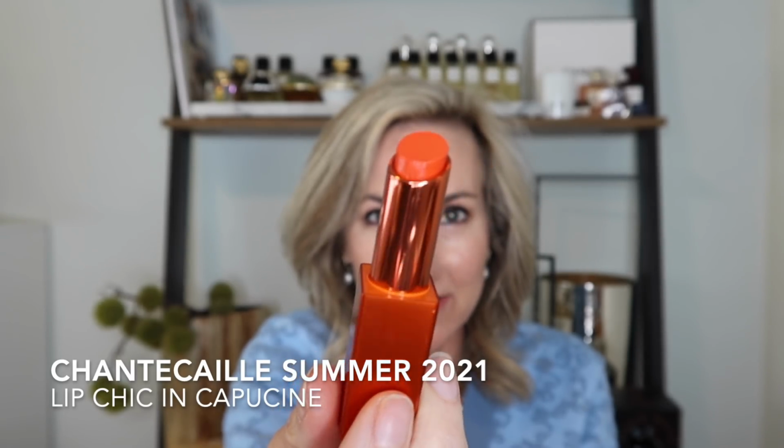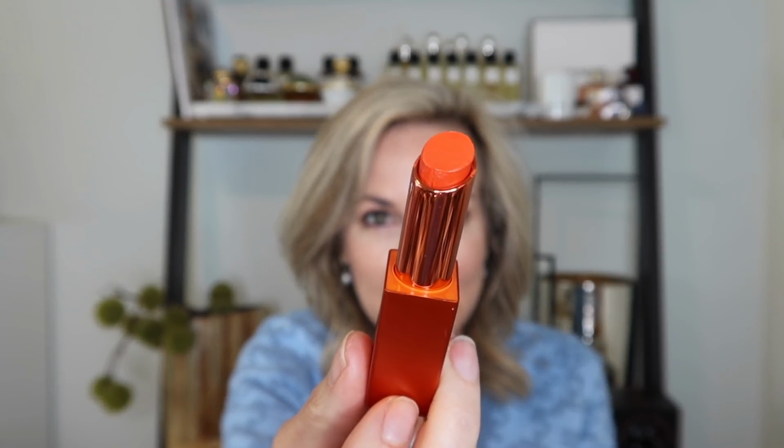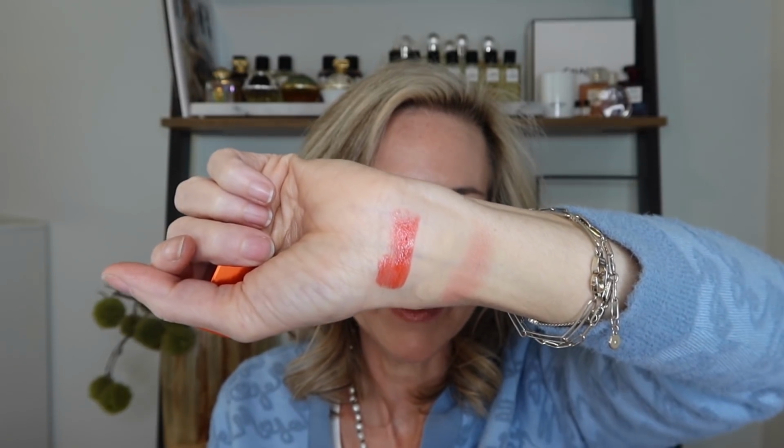Then it comes with a limited edition Lip Chic, which is one of my favorite formulas. Look at this beautiful sort of bright orange case here, and this is inspired by the bright citrus bursts of summer. And here is a fun swatch of that Lip Chic.